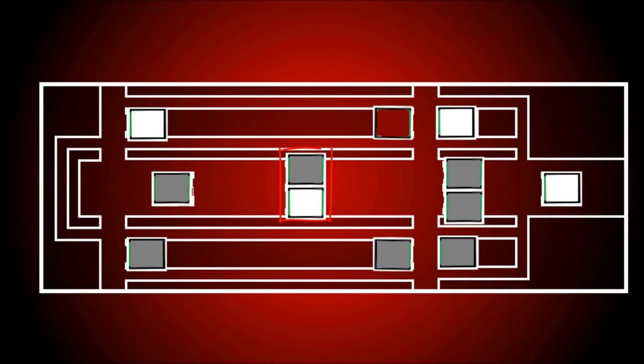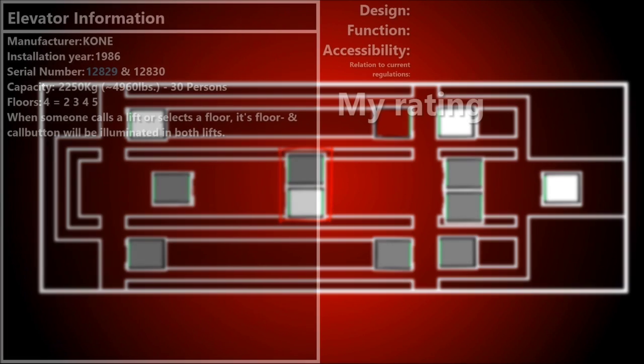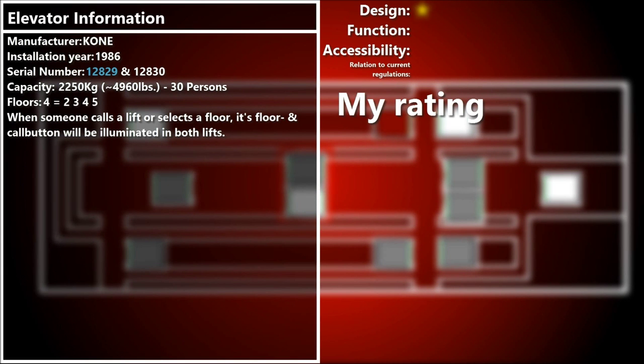Last but not least, here is a Kone hydraulic elevator. They are a set of two simple controlled elevators, but you cannot call any of them if both are being used.